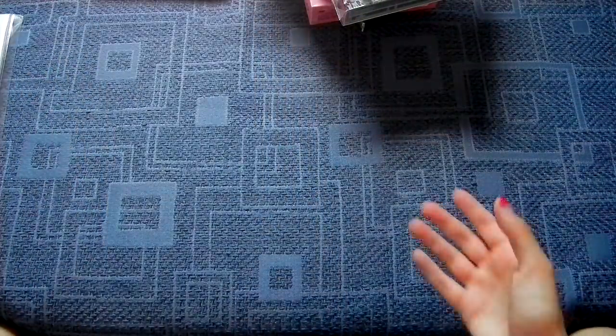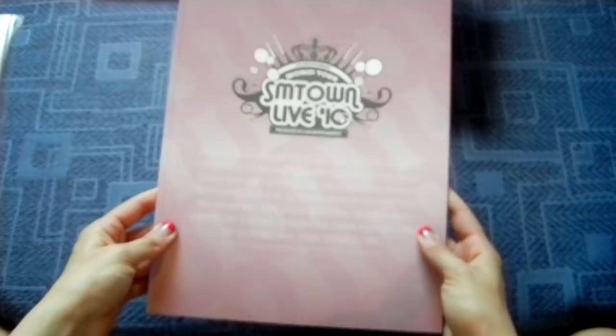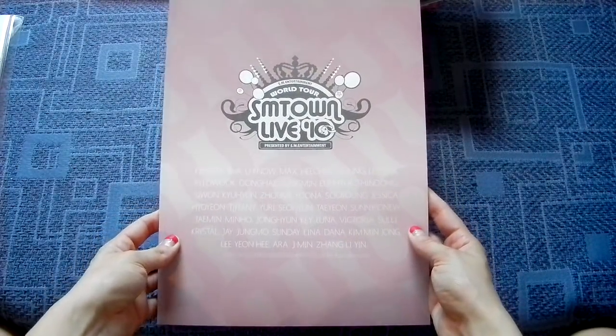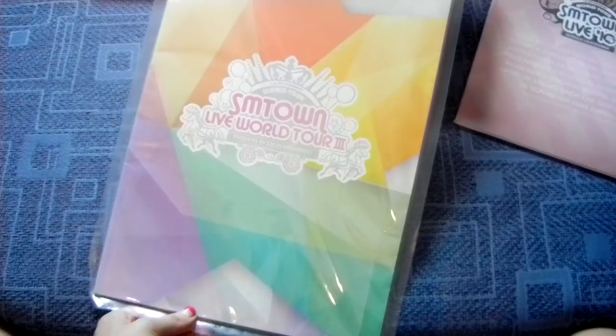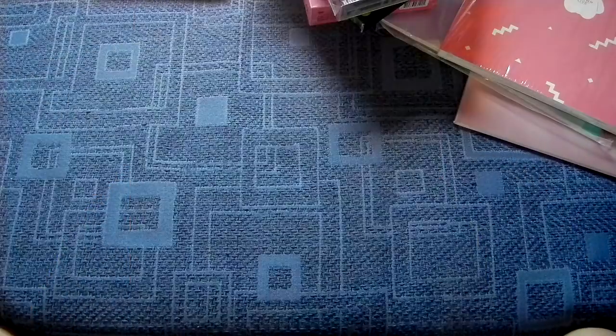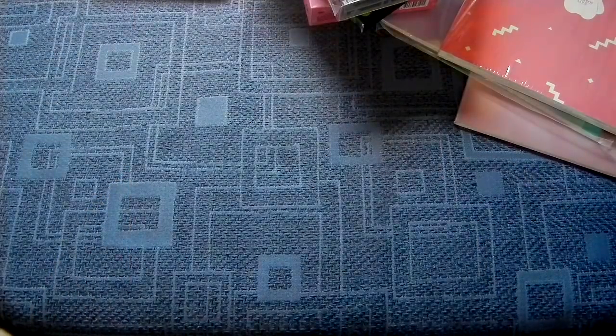For some more SM Town stuff, again, brochures. I have the 2010 SM Town brochure, and this is for the Japanese version. I mean Japanese concert, I believe. And here is the third tour, which is the 2012 tours brochure. And here is the 2014 brochure, which is quite big. It's pretty. So I believe this was it for my Super Junior collection.